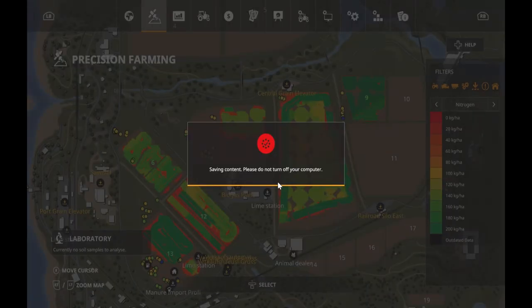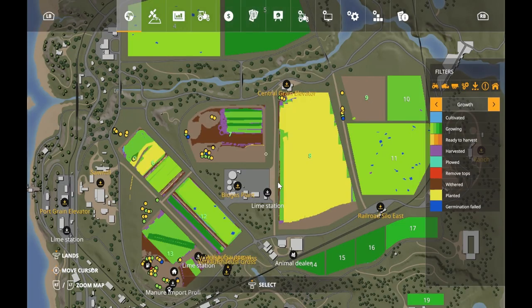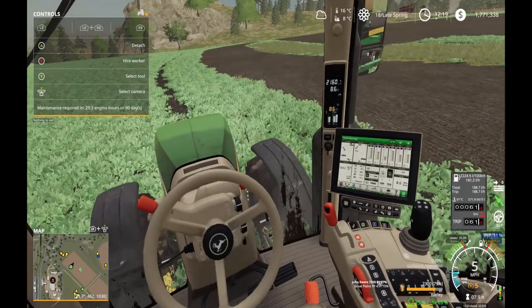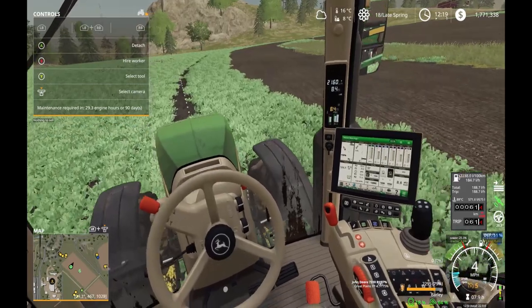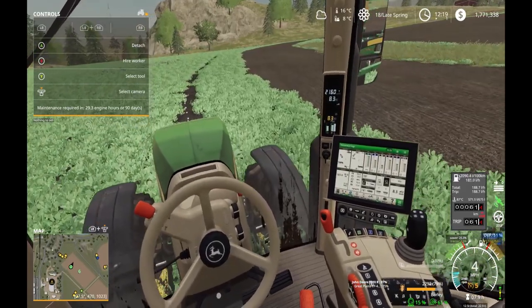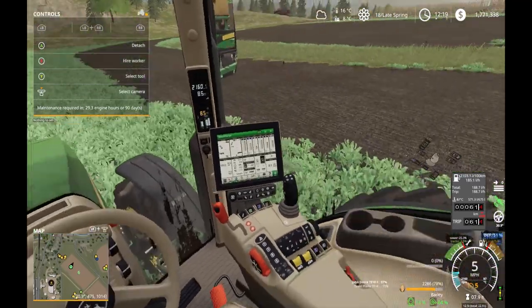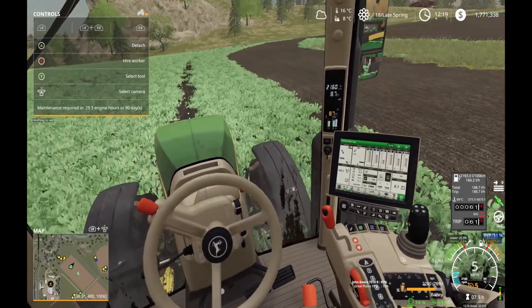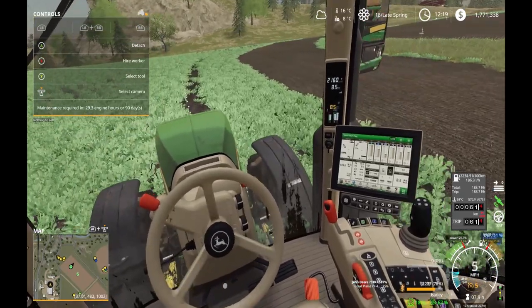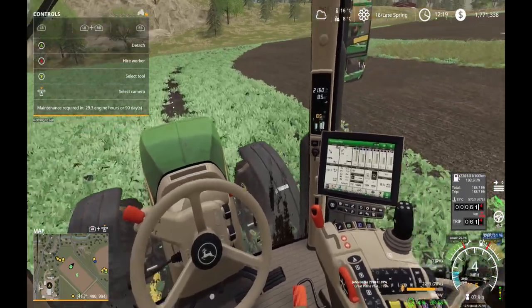So yeah, I'm just going to check this real quick. Let's see. Yeah, at least our fields are fertilized. It's a good thing. I think our pH is pretty decent in this field too. So eventually, that'll be a day of liming everything and putting down more solid fertilizer.